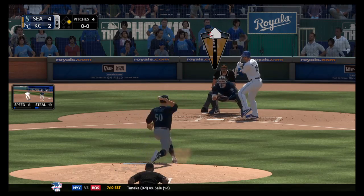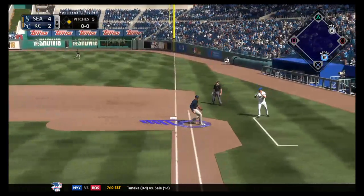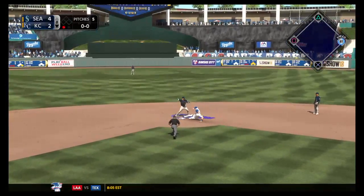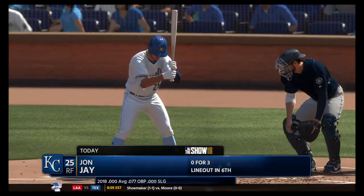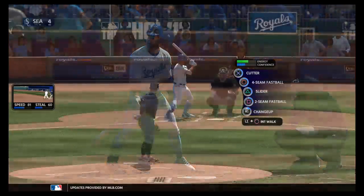Ready to deliver. Here's the first pitch. Seared down the first baseline. Throw on to second, so they'll get the lead man, and that's all. But he'll put this in his pocket and be content with just the one out.